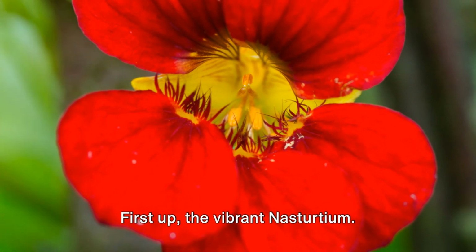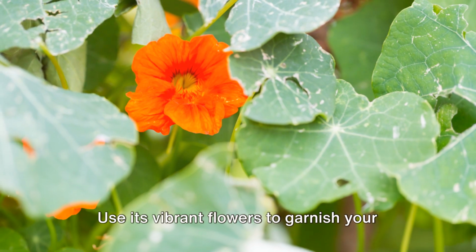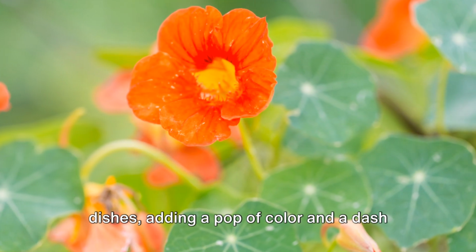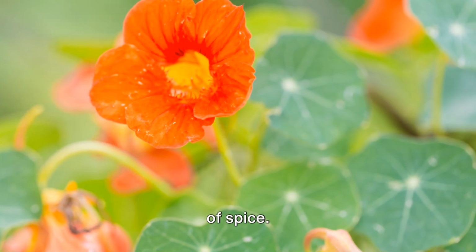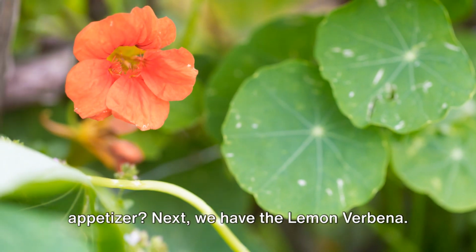First up, the vibrant nasturtium. With its peppery flavor, it's a fantastic addition to your salads. Use its vibrant flowers to garnish your dishes, adding a pop of color and a dash of spice. Or why not try stuffing the flowers with a tangy goat cheese for a delightful appetizer?